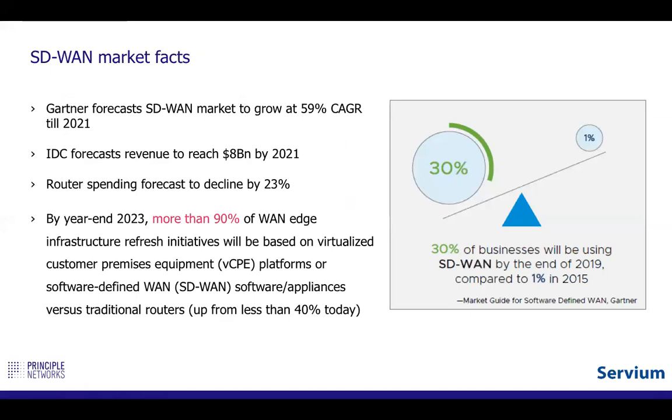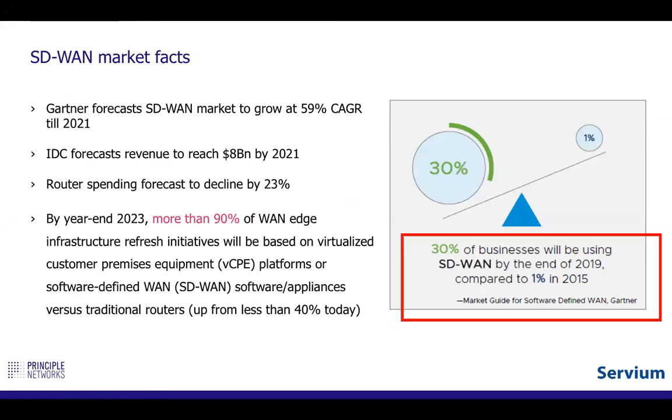backbone. And here are just some market facts. The reason I wanted to show you this is just to validate the market and where it's heading. A lot of you will have seen these, but I'm going to read through them all.